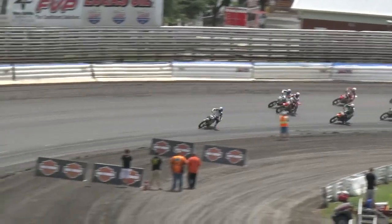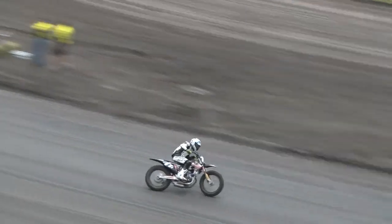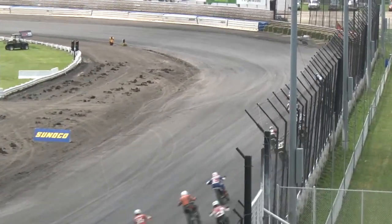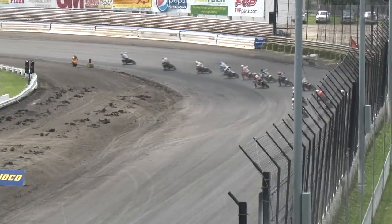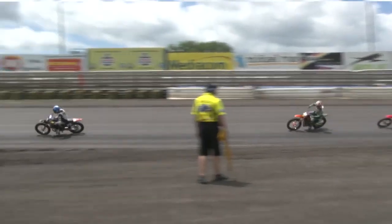Dylan Moore up to the 3rd spot. He takes a look up the inside. He's looking for 2nd. He goes from 4th to 2nd in 1 corner. Off of turn number 2, down the back chute. Van de Kooi sits up straight over there in the middle of 2, loses a little bit of time. It is Kyle Johnson out front, 77J on the number plate. They're going to bring him back this direction.